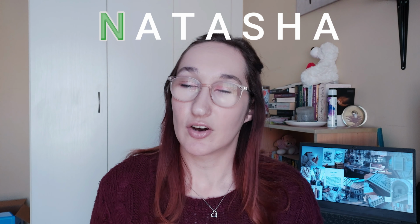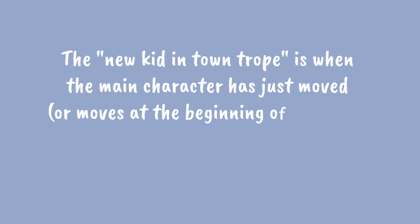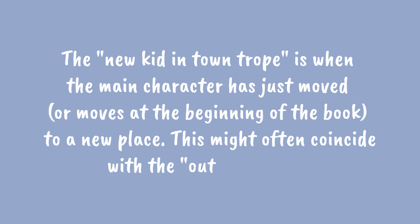So starting with the N, obviously, we're going to go with new kid in town. The new kid in town trope is when the main character just moved or moves at the beginning of the book to a new place. For the first book, I'm going to go with Northanger Abbey from Jane Austen.